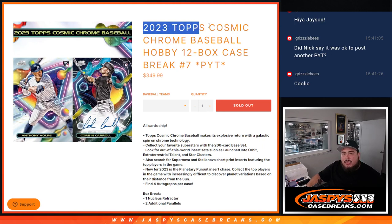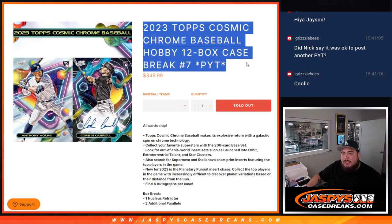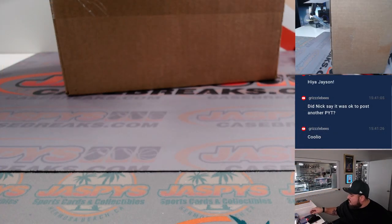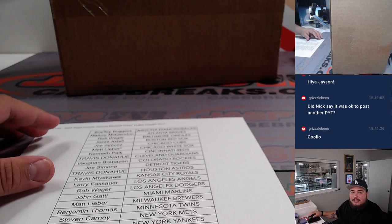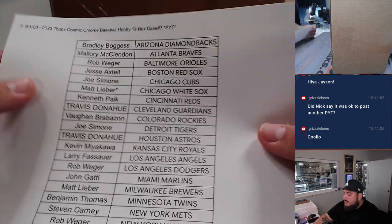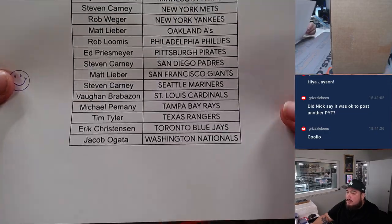We just sold out another 2023 Topps Cosmic Chrome Baseball Hobby 12-box case break. Pick teams number 7. And here we go, guys. Whoa. So here we go. I don't like the way that looks, man. It's number 7. Oh, well. So there you go, case number 7. Last one, Belgium, Matt L. White Sox. There's everybody there.